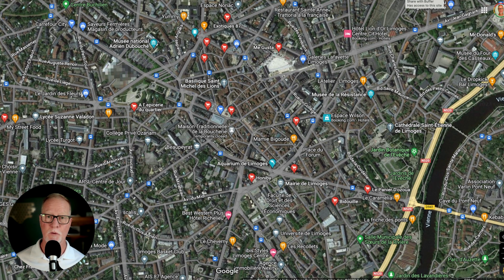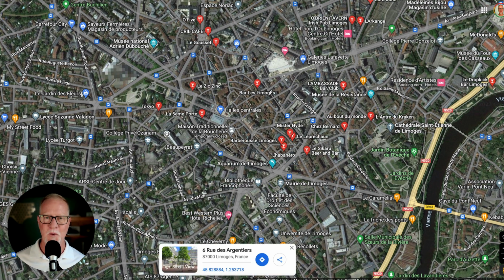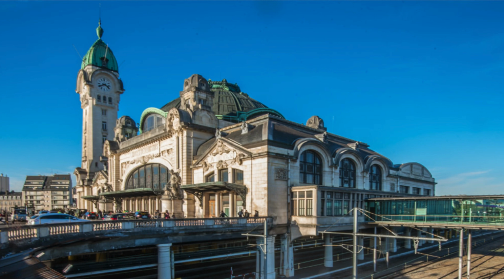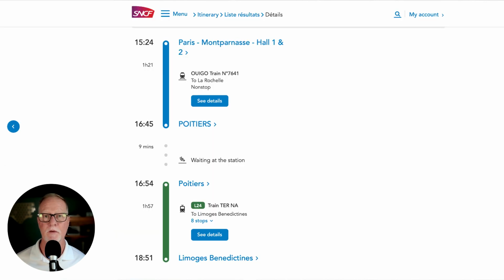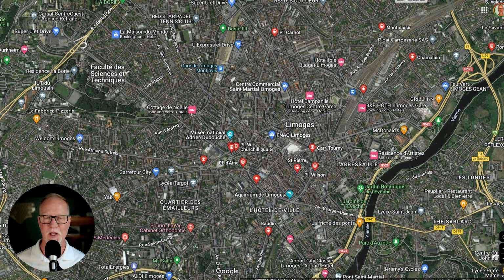Now let's take a look around the area. As I mentioned, the city center of Limoges, you basically have everything. All of these red dots are grocery stores, and here are all the restaurants. Want to grab a drink? No problem. Look at all these bars, very short walking distance away. The walk from Limoges' iconic train station is just 17 minutes. And to get to Limoges by train from Paris only takes about 3.5 hours. Limoges also has a very extensive bus network.